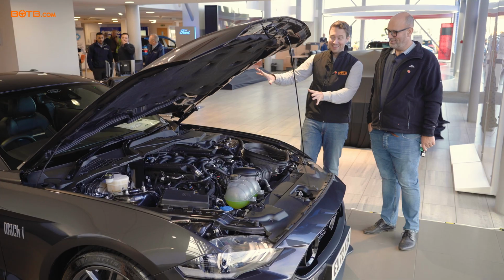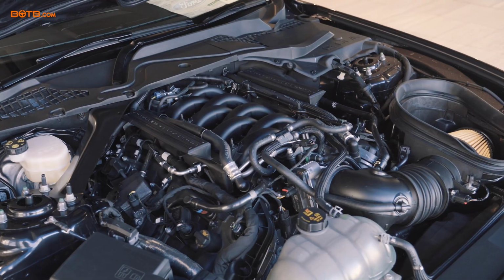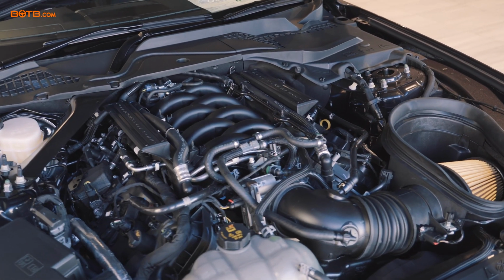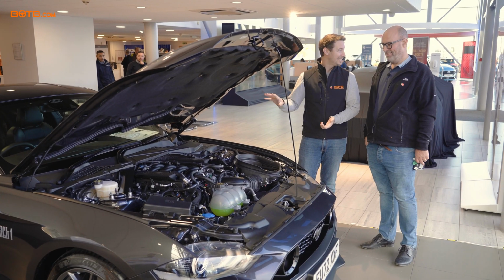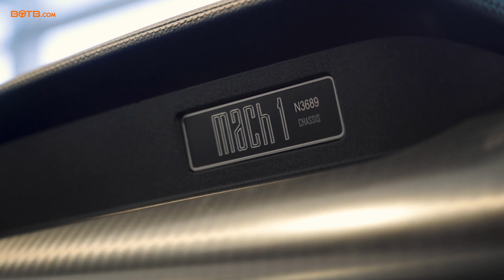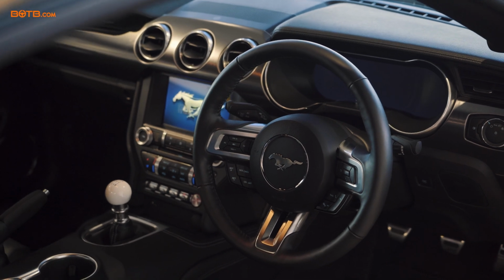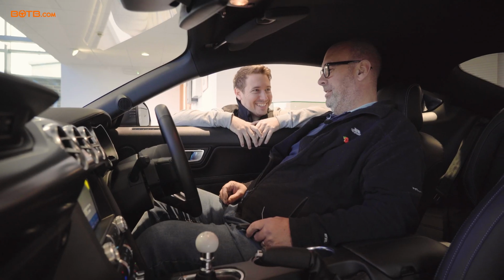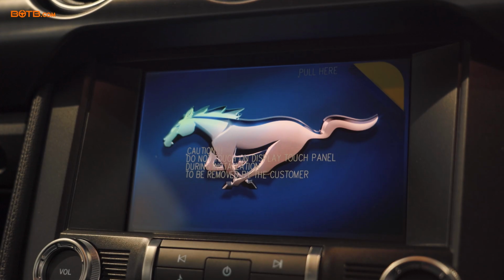So just before we jump in the car, I thought we'd pop the hood and see what's really under this thing. And this is a fantastic 5-litre V8 engine, just over 450 brake horsepower. We'll get to hear how it sounds in a second. Do you want to sit in? Yep. Brilliant. So what's it like, sitting in your car, the one you're going to be driving away today? It's brilliant. I've been using my daughter's Fiat 500 for the last year. There's a lot more horses in this.